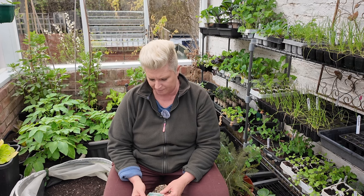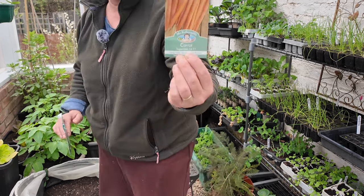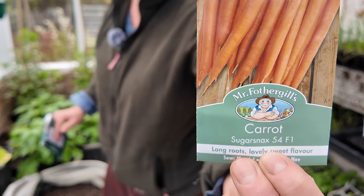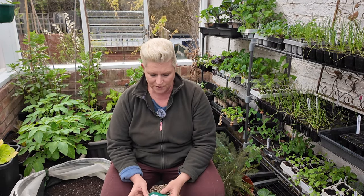So there are 2 types that I'm going to be doing direct. The first one is this. This is my favorite summer carrot. It is called Sugar Snax, with an X. It's an F1. They're very, very long. They're very delicious, and they're just yum, yum, yum. So I'm doing those, and I'm also going to be doing the Mokum again.